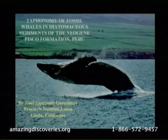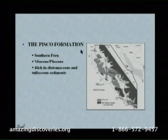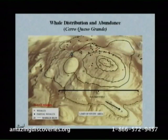Now, here's a study that was done by Raul Esperante of Geoscience Institute on the whale fossils that we find. And this is the order, the baleen whales, the ones you know that filter all the material out. And here's the other one, the tooth whales. And they did a study at an area in South America, here along Peru, that is called the Pisco Formation, and it's so-called Miocene-Pliocene, and it's got all these whales. Here is a complete area study of what they found. The black dots are incomplete whales, and the red dots are complete whales. Huge numbers of whales just buried over there.